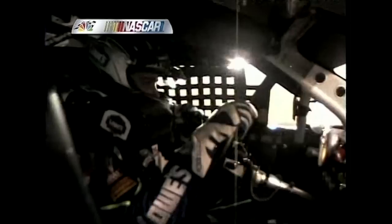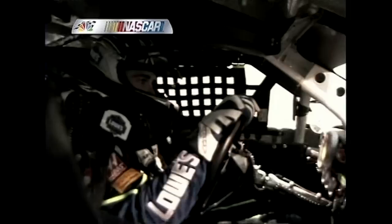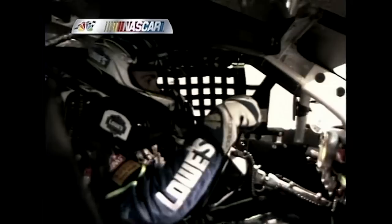Because of the caution coming out and the field being frozen, NASCAR will have to use... Unbelievable, guys. Unbelievable. NASCAR will use computer scoring and video replays to determine the final finishing order. To Alan Bestwick. First, a word with the team owner, Rick Hendrick. Rick, congratulations. Another Daytona 500 win.